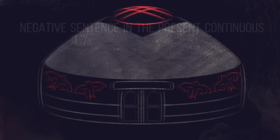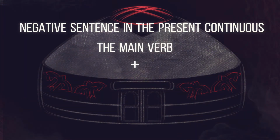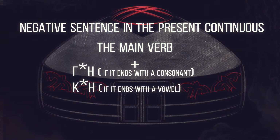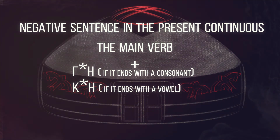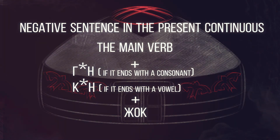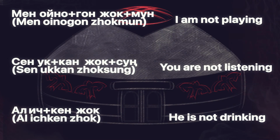To create a negative sentence in the present continuous, we add the ending ган if the main verb ends with a consonant and кан if the main verb ends with a vowel. Remember, the vowels in whose endings can change according to the law of harmony. In addition, we add the word жок, which means not. Let's take a look at some examples. Мен ойногон жокмун. I am not playing. Сен уккан жоксуң. You are not listening. Ал ичкен жок. He is not drinking.